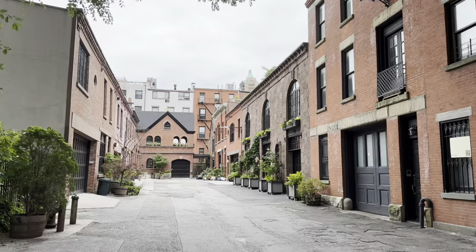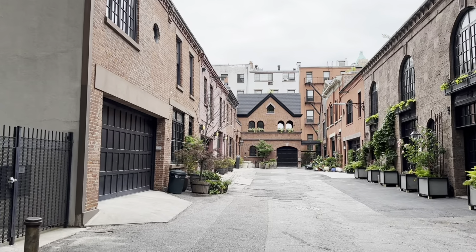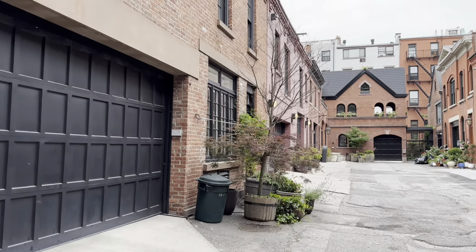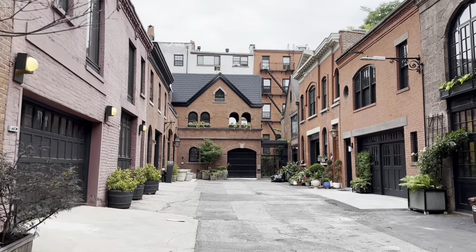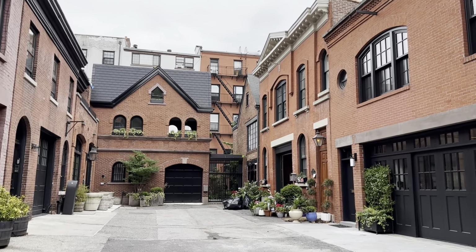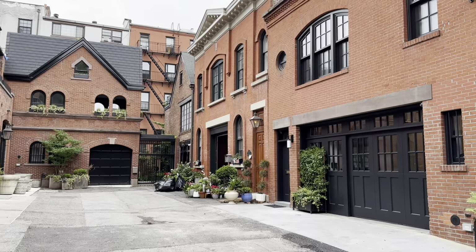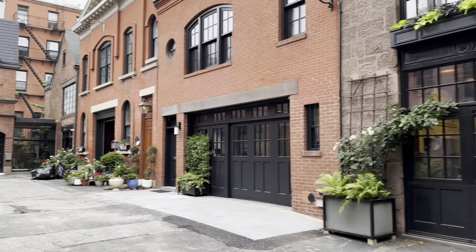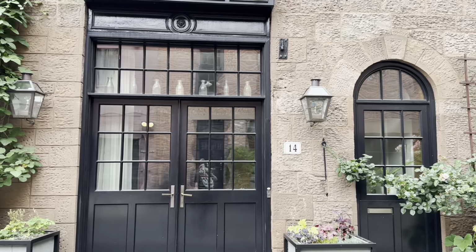It's a beautiful alley here. And yes, they are all inhabited. People do live here. And yes, those gas lamps are still operating, guys. Look at that. Look at those gas lamps. Original gas lamps, period gas lamps. And they're all over the place. You see them? There's some there, there's some there.